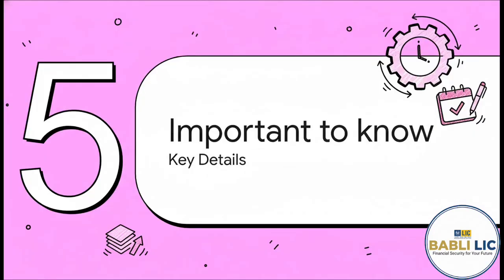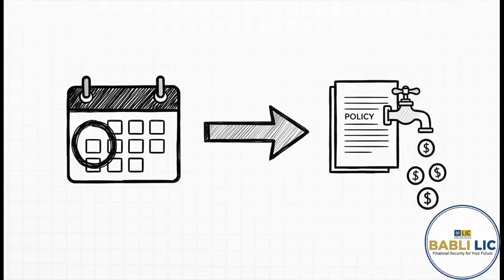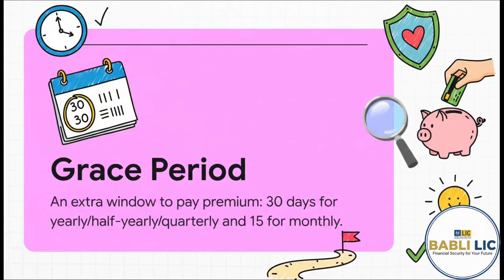And finally, let's just quickly run through a few of the practical details, the nuts and bolts that are really good to know. So, what if you suddenly need cash for an emergency? Well, after you've paid premiums for just 1 full year, you can actually take out a loan against the value of your policy. It's a fantastic way to get your hands on some funds without having to completely cash in your long-term plan.